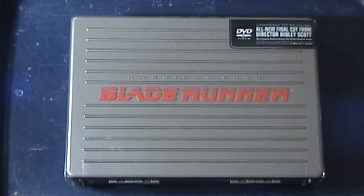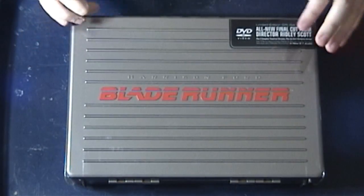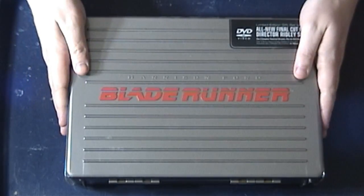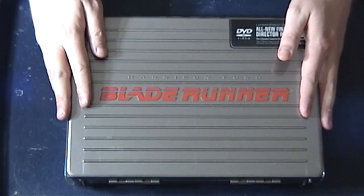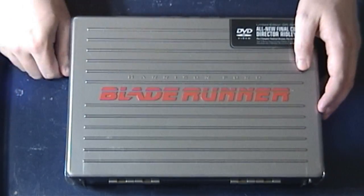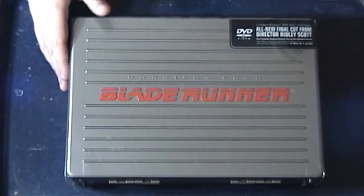Alrighty. Now, this is one I know a lot of you have been waiting a long time for, so let's just dive right in here. This, of course, is Blade Runner, the Briefcase Collector's Edition. This set actually won a lot of awards the year it came out as Best Deluxe Set. I think Digital Bits was unanimous that this was the best collector's set of the year, bar none. So let's take a look at what's in it.